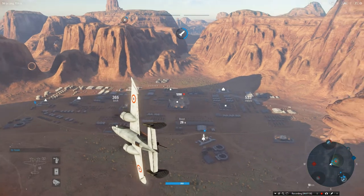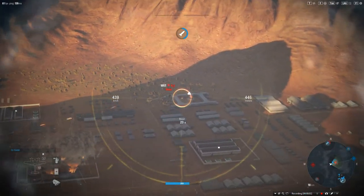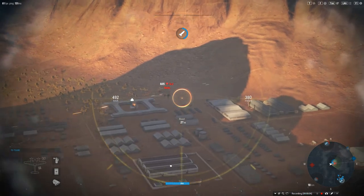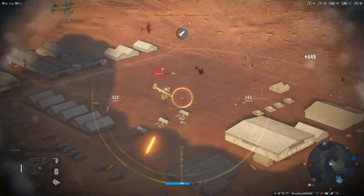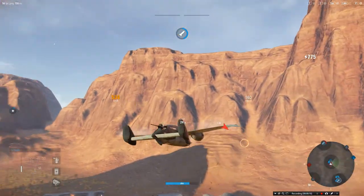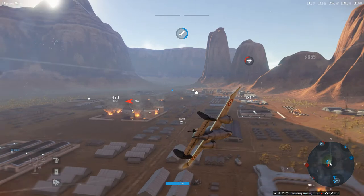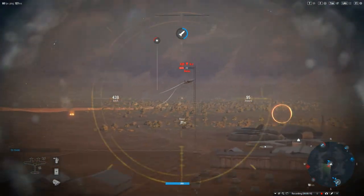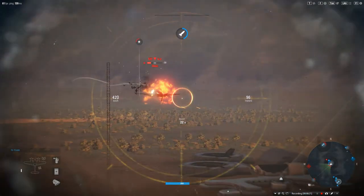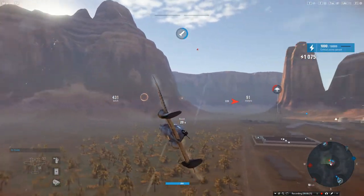Very, very impressive. Now let's go in on the IL. Try and do our equivalent of zooming in. Let's try and go around the other way. And we've got the rear gun. Let's see what that's like. So boosting in. Doing a lot of damage.